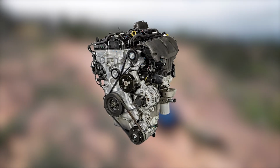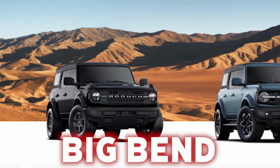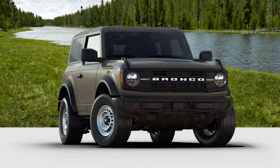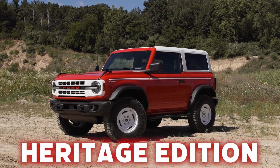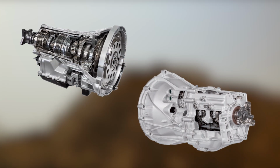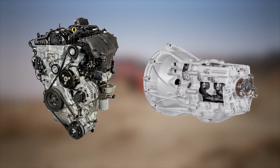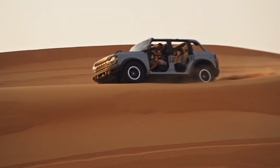Ford offers broad availability for the 2.3-liter EcoBoost as standard equipment on base, Big Bend, Outer Banks, Heritage Edition, and Badlands trims. Starting prices range from $39,000 for base to $51,500 for Heritage Edition, therefore providing the most affordable entry into authentic Bronco ownership. This engine uniquely offers both 7-speed manual and 10-speed automatic options. The manual remains exclusive to the 2.3-liter, therefore giving driving purists the engaging experience they crave.